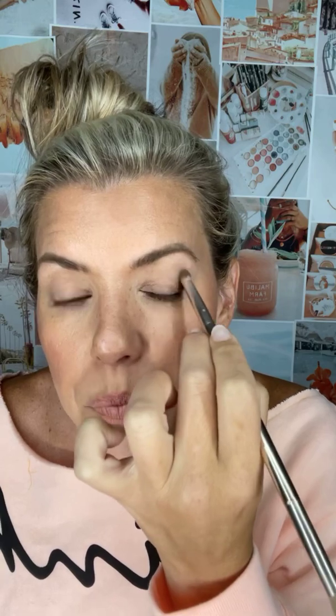All right, so I am going in with the darkest matte color here, which is called Oak, that I put in Tracy's palette. Tracy, from my understanding, is fairly new to makeup. She's super excited, but she is fairly new. I'm making this super easy and simple for you ladies. I am making a rainbow on my eye, okay?